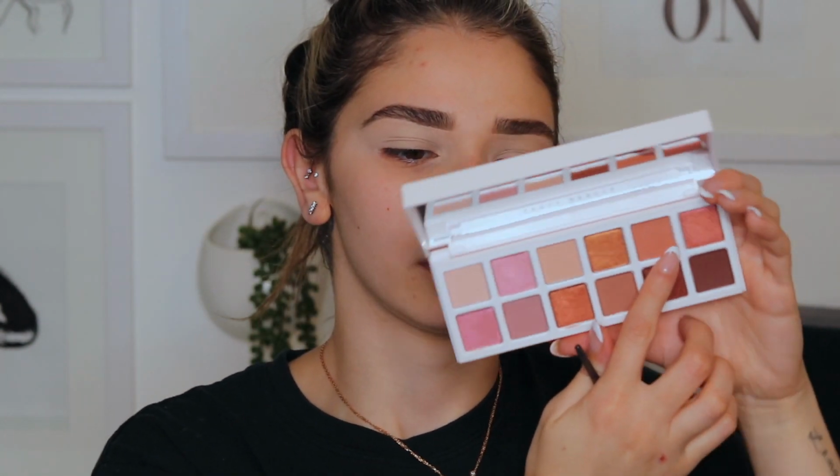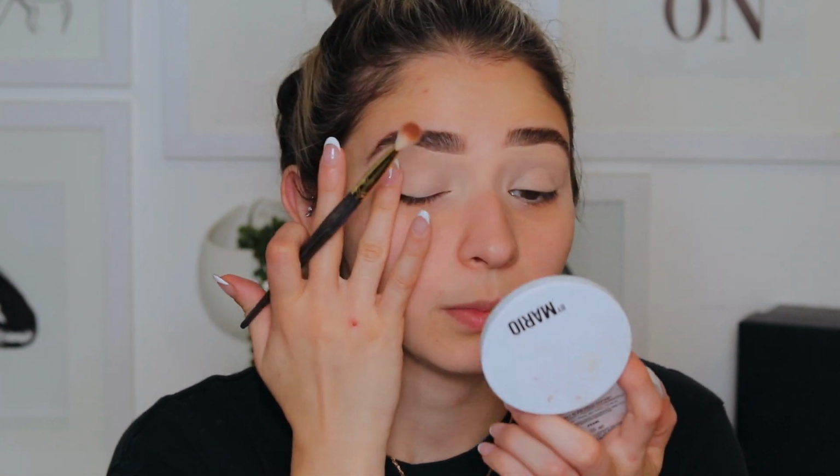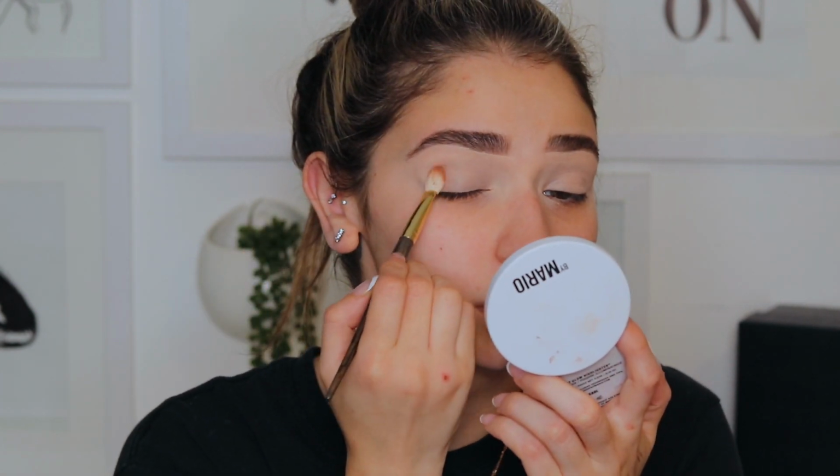So what I'm going to do is, I really like these pinky tones, but I also love these tones over here. I feel like I've been doing so many of those looks lately, but it's just what I love. So I think I'm going to take this shade right here, which is called Nude Beach, and we're just going to pick it up on a brush. It does have some kickback, but kickback doesn't really bother me. And I'm just going to apply it in the outer corner.